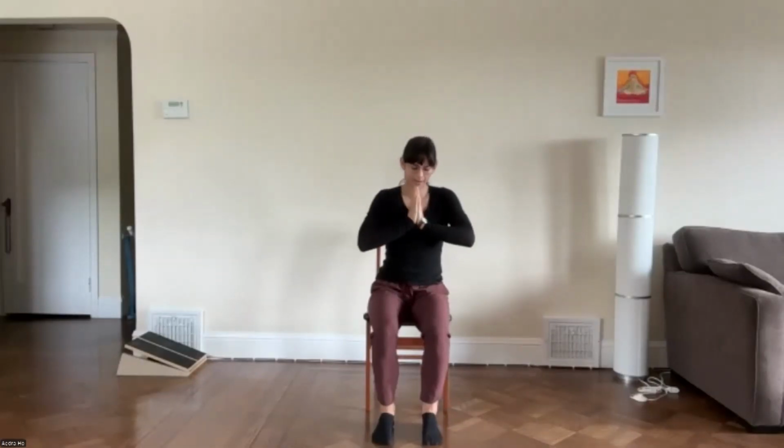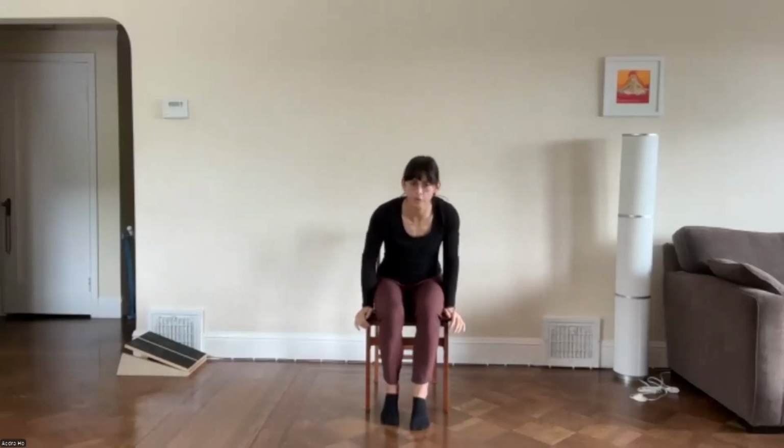Let's go ahead and find our meditation position. So you can stay seated or you can scoot yourself further back into your chair. Just get comfortable because we'll be here for 2-3 minutes. Let your arms relax and allow your eyes to close or your gaze to soften to the ground.